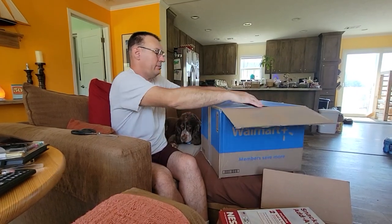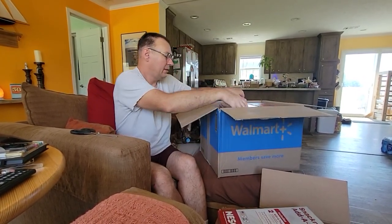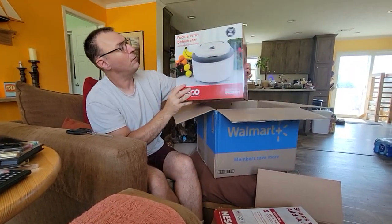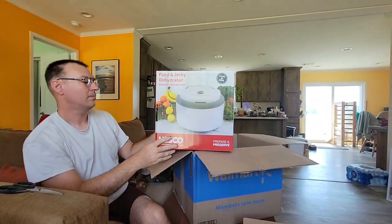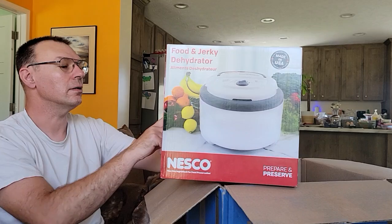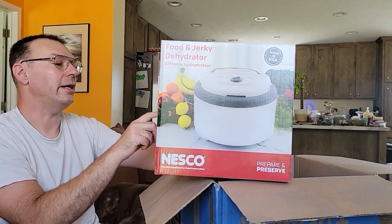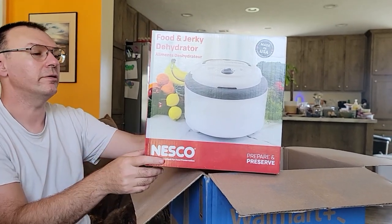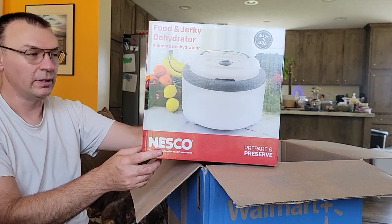Alright, so let's see what this is. It is a food and jerky dehydrator. And so it's a 600 watt, and it looks from the dial thing over here, it can go from 95 to 160 degrees. And so those must be extra trays for it.